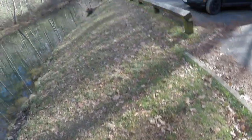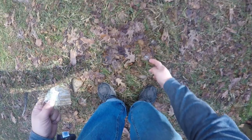There we go, guys. Feel a little bit better now that we've cleaned some stuff up for our fishing area here. Just trying to do a good deed. Leaving it better than when we came.